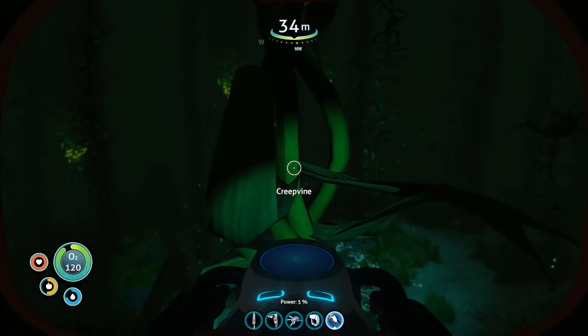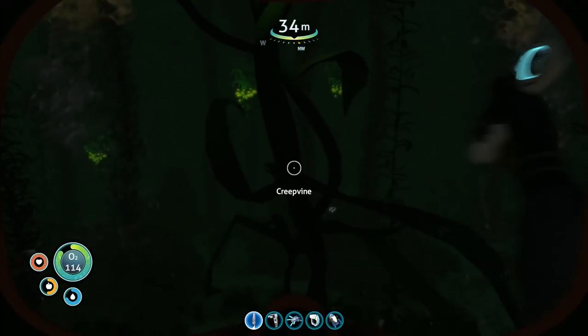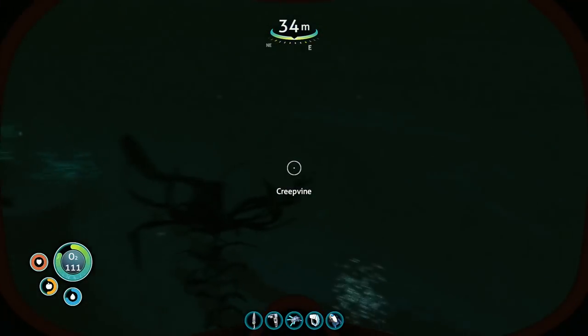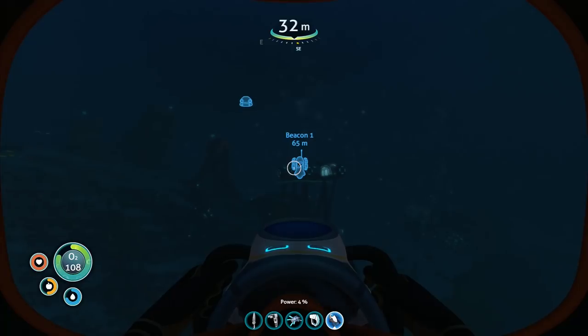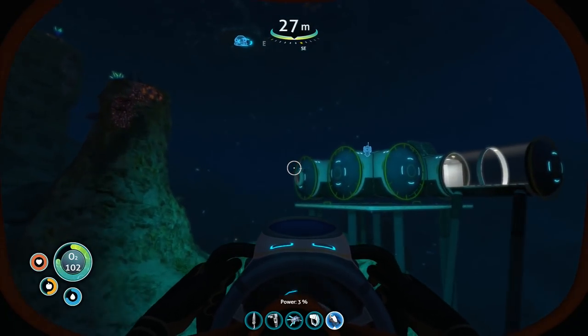Get rid of that. There we go. That's how I like this one. And then if I switch over to the knife. One, two. And we're full. Right. Now we can go back over this way. Go back over into our habitat. And then we can make the... It was the med kit thing that I wanted to make.